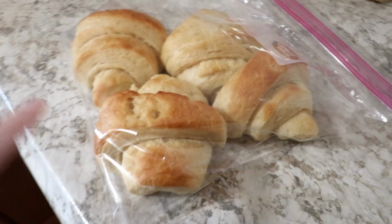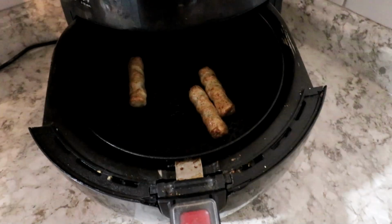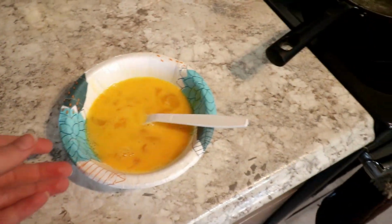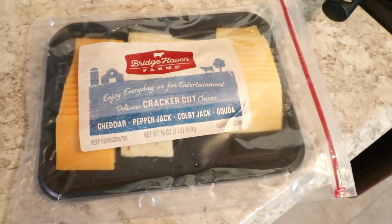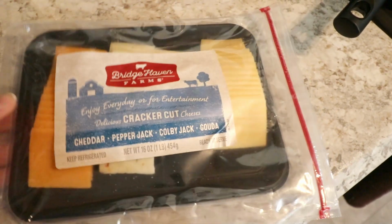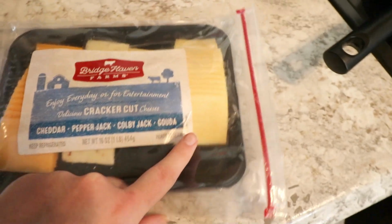Okay, so for breakfast, I've got some leftover rolls from dinner last night. I'm going to make some breakfast sandwiches out of them. I've got a few sausage links in the air fryer cooking. And then over here on the stove, I've got some scrambled eggs and a little bit of butter melting to cook them. Okay, so I also got this cracker cuts of cheese, and I'm going to go ahead and use the cheddar and the Gouda on my eggs.